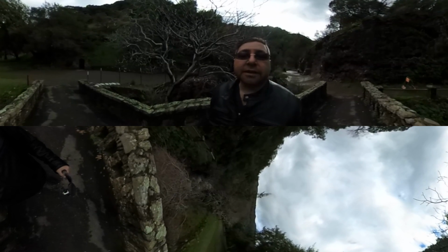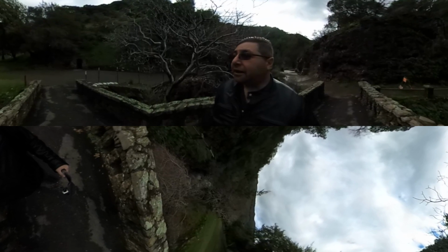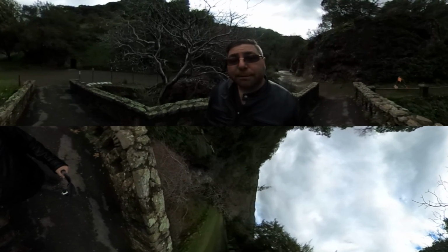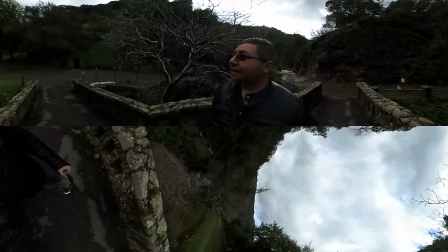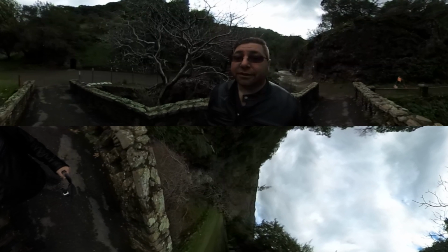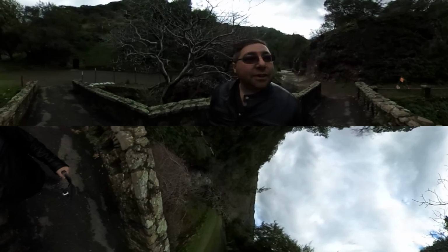Today I am in San Jose, California, in Alum Rock Park. Now, Alum Rock Park is a very special park to me. It's one of my favorite parks in San Jose. Some people have referred to it as Little Yosemite, and I can definitely see that. It is definitely smaller and definitely has some Yosemite-esque qualities.